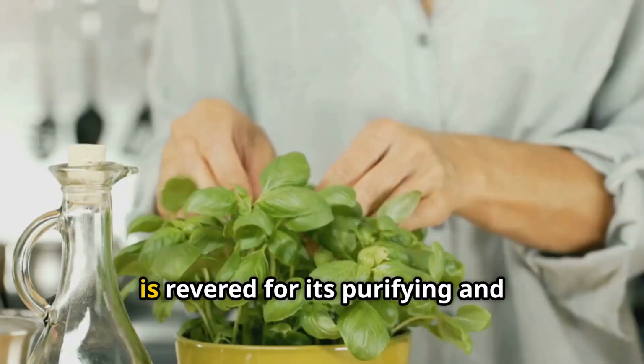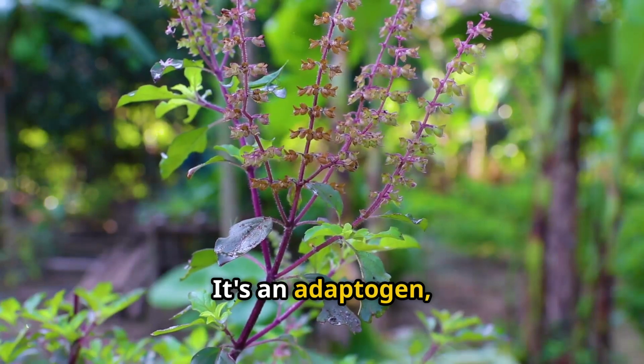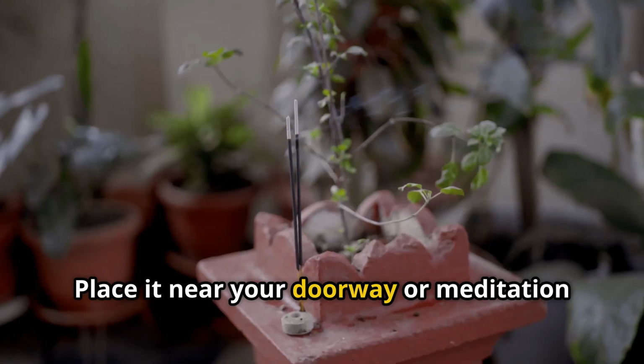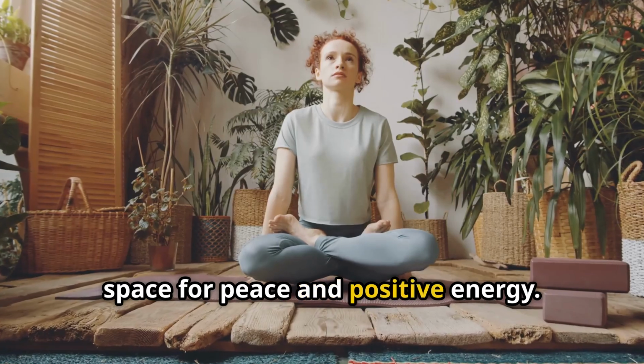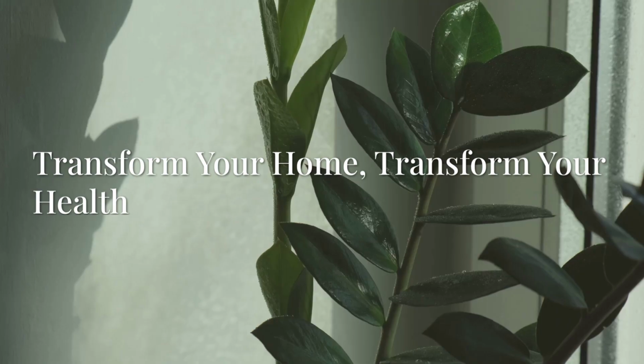Holy basil or tulsi is revered for its purifying and protective qualities. It's an adaptogen, helping the body manage stress and boost immunity. Place it near your doorway or meditation space for peace and positive energy. Inhale its calming aroma for a spiritual lift.